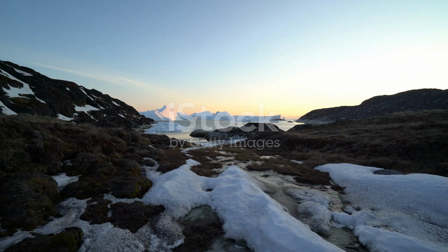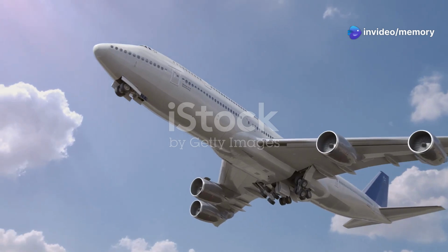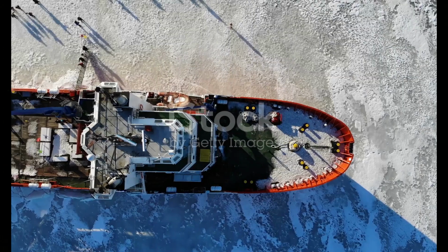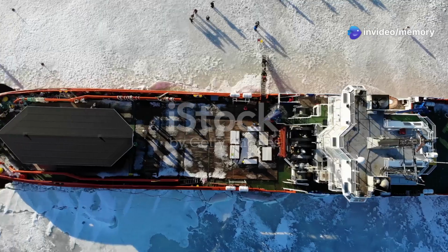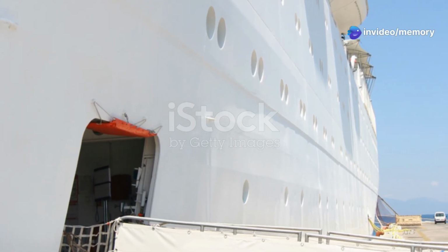There are two ways to get to Greenland, by boat or plane. The most common is by plane. Air Greenland, the national airline, flies from Denmark and Iceland. The busiest and largest airport is Ilulissat. There's no international ferry service, but one can take a cruise from places like Reykjavik, Iceland, or the Canadian Arctic, although this is less common, more expensive, and only available in summer and early fall.